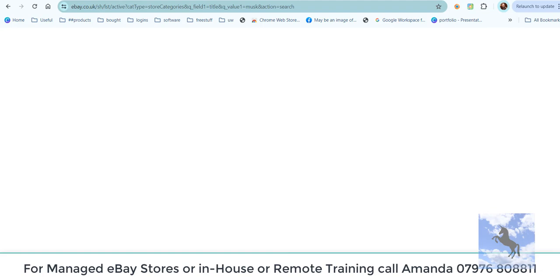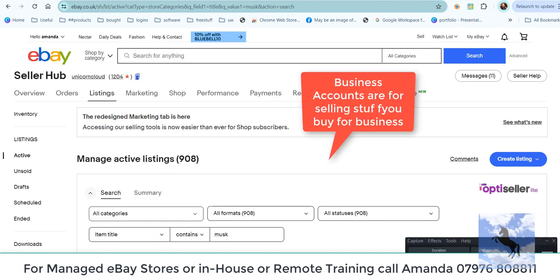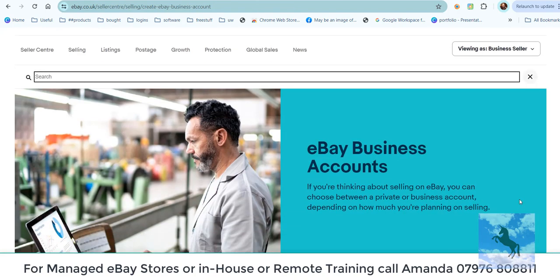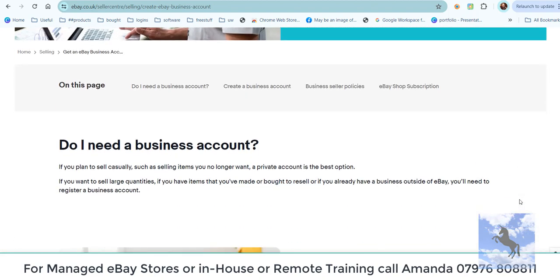Now, many of you are probably used to it for buying things on here. It is slightly different, and if you are going to be buying to sell, you're going to need a business account to do exactly that. So what does a business account look like? Well, a business account is for any of you who is planning on selling quite a bit. So they do want you to have a proper business account. If you're just selling a few bits and pieces of stuff you don't need anymore, then obviously a private account is going to be better for you.